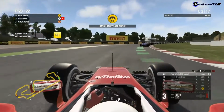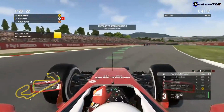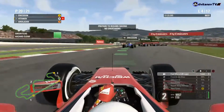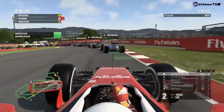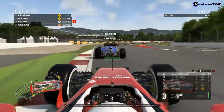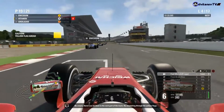And we're now down into P20. Grosjean behind us, and of course Daniel Ricciardo, who broke his front wing, and they are both on the hard tire, so they think they can stretch the tires until the end of the race. I don't think I can do it. You can see Nico Rosberg out of the race. On the restart, the race leader Nico Rosberg.